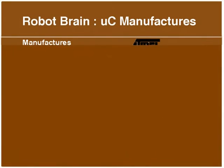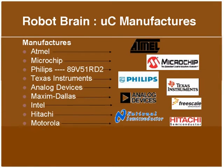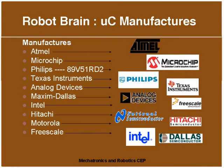These are some various vendors and manufacturers that there are in today's market: Atmel, Freescale, Hitachi, Intel, lots of them, and they have their own range of microcontrollers also. And similar to ARM, there are 8051 cores that are manufactured by various manufacturers. 8051 is not only manufactured by Intel, but also by Philips and Analog Devices. I think Maxim Dallas also manufactures them. Atmel manufactures them. Many other manufacturers also manufacture them.